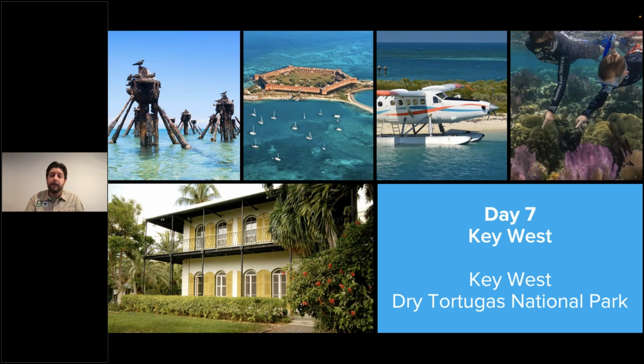So for any reason why water conditions or wind conditions may negate the seaplane, we have the backup, which is the ferry as well, which is something new we're adding this year because we just want to make sure everyone gets a chance to get out there and explore this very unique part of South Florida.